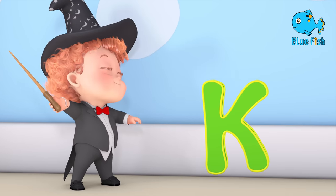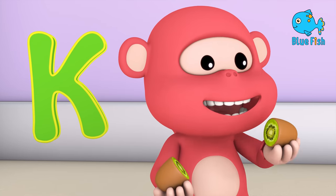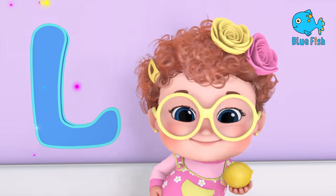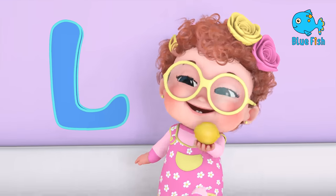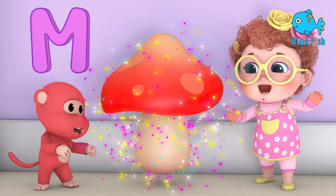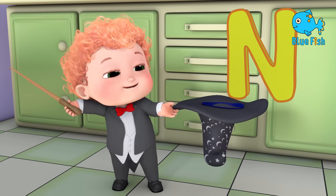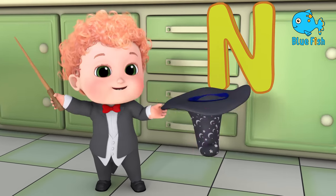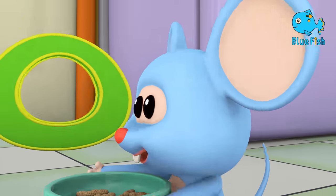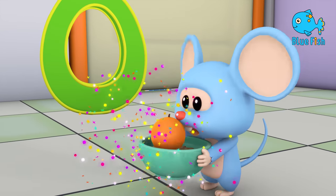K is for kiwi. K. Kiwi. L is for lemon. M is for mushroom. Mushroom. N is for nuts. N, nuts. O is for orange. O, orange.